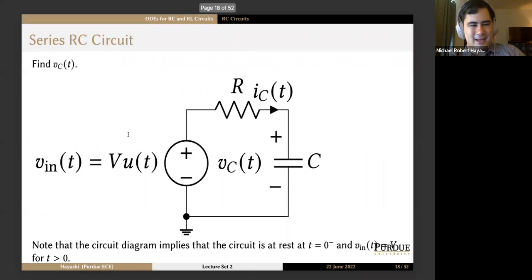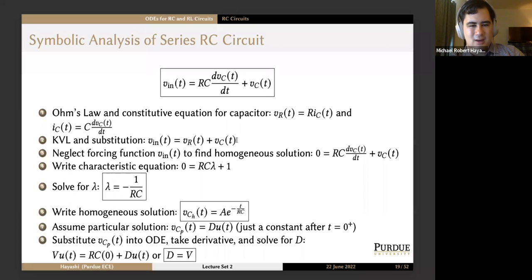So by KVL, we get Vn of t equals, that voltage rise is equal to voltage drops, VR of t plus Vc of t. We can plug things in and we get the equation at the top of the page, which is our ordinary differential equation. We're going to see this again and again, so it's definitely worth tucking away in your brain.